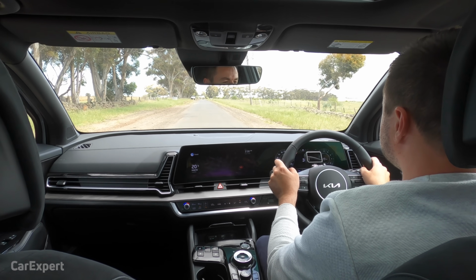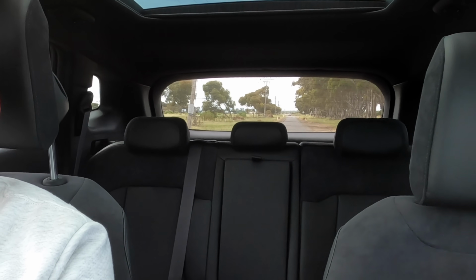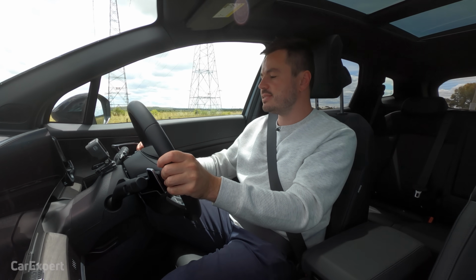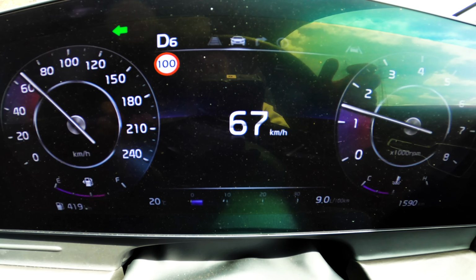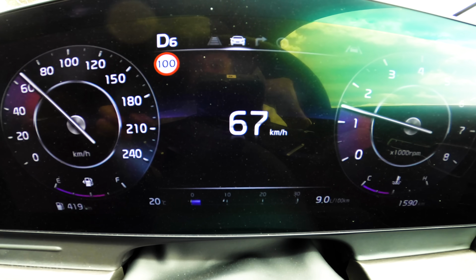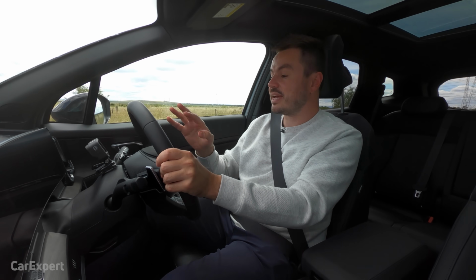Being a mid-size SUV, visibility is good. I can see down the fronts of the car there. Visibility out the rear is great. The envelope's big enough. The wing mirrors are big enough. You have blind spot monitors built into them. But when you put the indicator on, you actually get the camera come up there as well. This is one of my favourite features in cars today. I think it is just a really good backup to that blind spot monitor. I know you should be keeping an eye on the road, but this kind of has all bases covered.